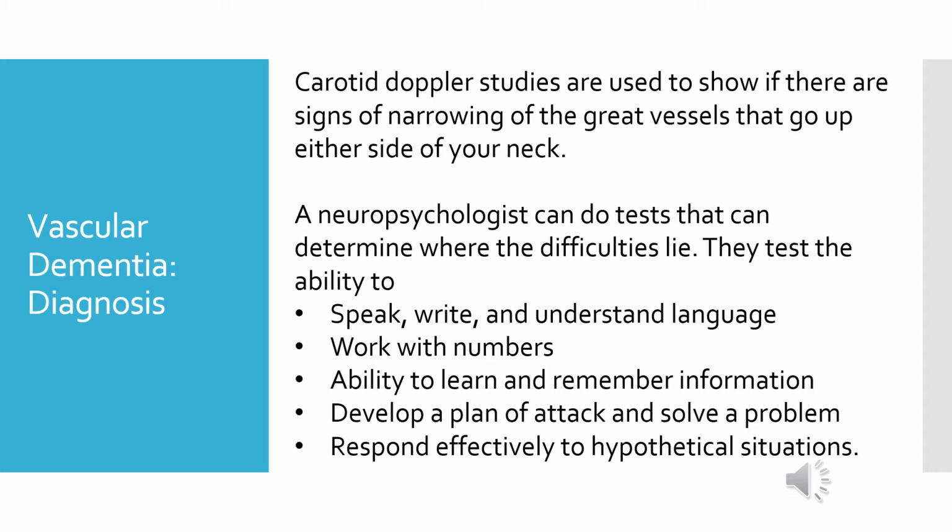Another thing that they do to kind of get an idea of where the deficits are is there is a profession called a neuropsychologist where you can take a loved one and they spend a couple of hours with that person and give them some tests so they can determine just where all the difficulties are. And they will test their ability to speak and to write and to understand language. They'll also see how well they're able to work with numbers and manipulate numbers. And then they also will see how well they can learn and remember information.